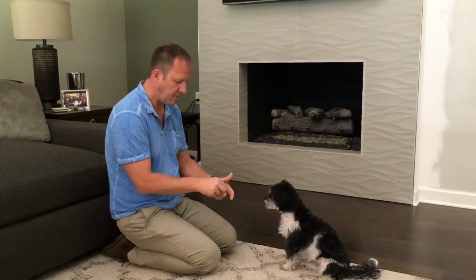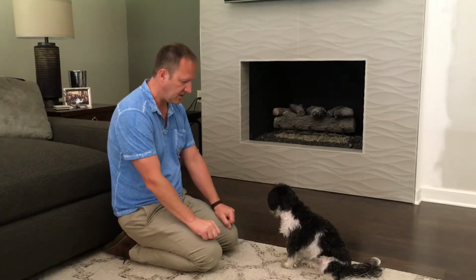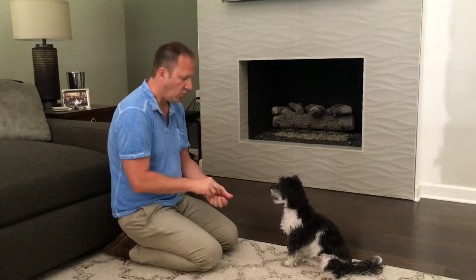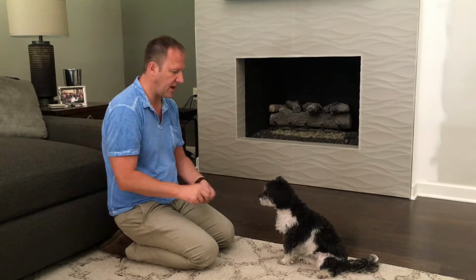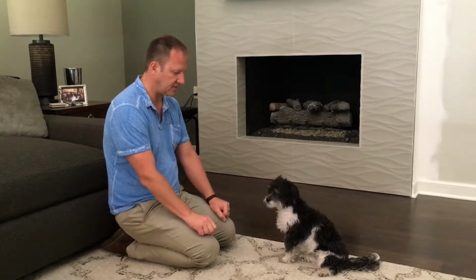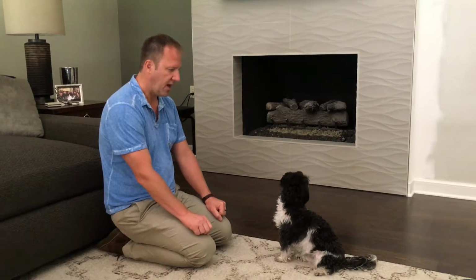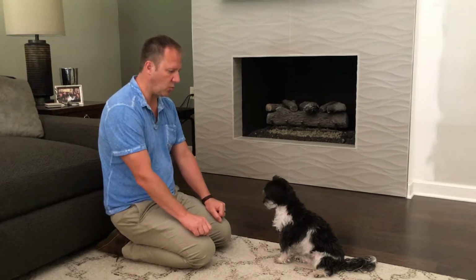Focus. And I immediately transfer another treat into my hand. I wait for her to look up at me. Focus. What I'm trying to do is reward her for giving me not eye contact, but facial contact. Now she's going to look anywhere. I don't lure her. I don't make any sounds. I'm only rewarding her when she does the thing that I want her to do.